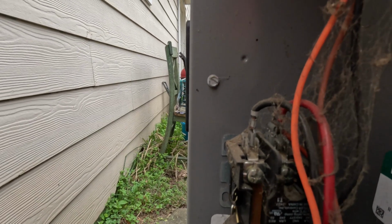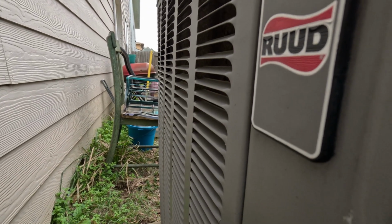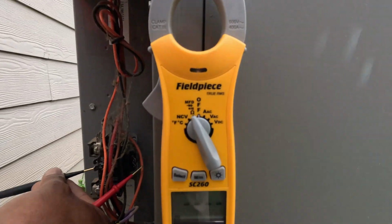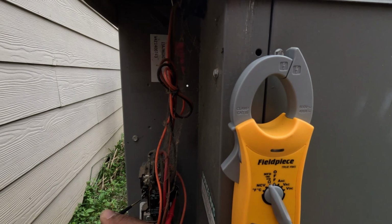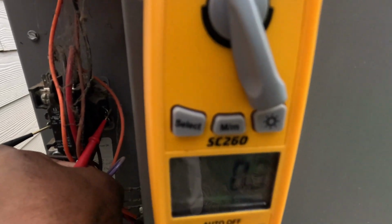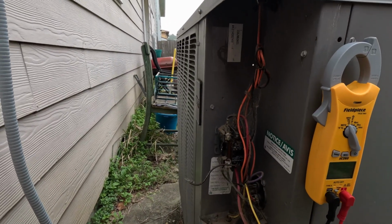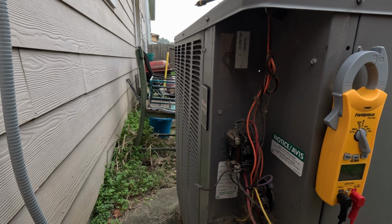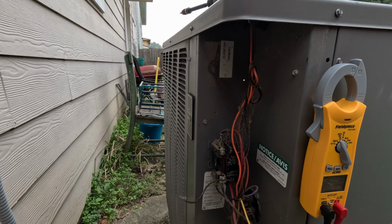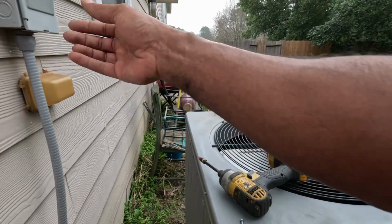Let me show you. Let's see if I can do this one hand. Alright, so as you can see, I'm ohming this out, I got 0. One more time for you. 0.3, so this contactor is bad. So that's why it wouldn't go in cool mode on that Nest. It was getting a bad 24 volt signal. So I'm gonna go ahead and put a new contactor on here.